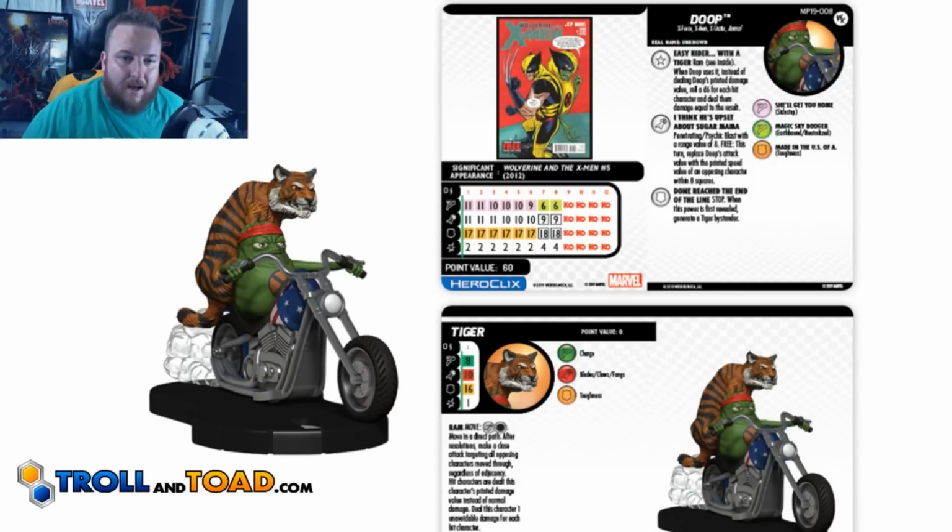MP19-008. He has the X-Force, X-Men, X-Static, and Animal keywords. He has a trait, a special on his attack, and a special on his defense. His first trait is called Easy Rider with a tiger. Ram, see inside. When Dupe uses it, instead of dealing Dupe's printed damage value, roll a d6 for each hit character and deal them damage equal to the result.